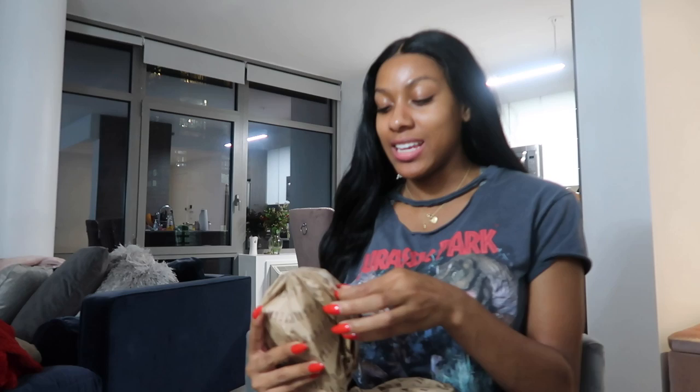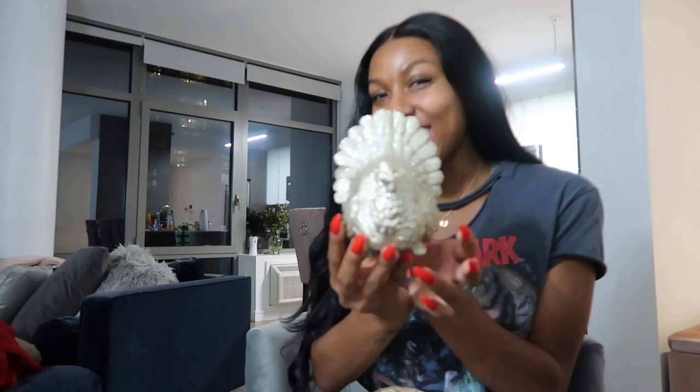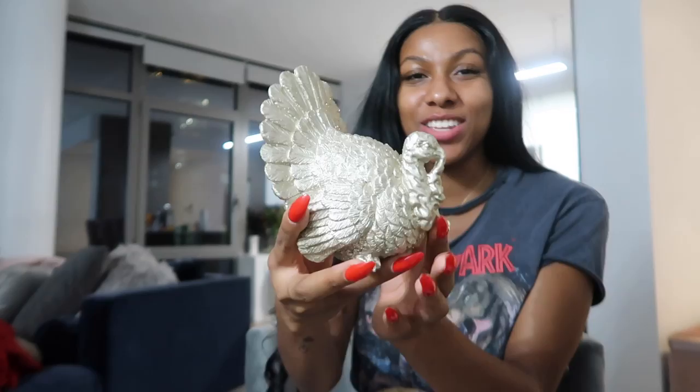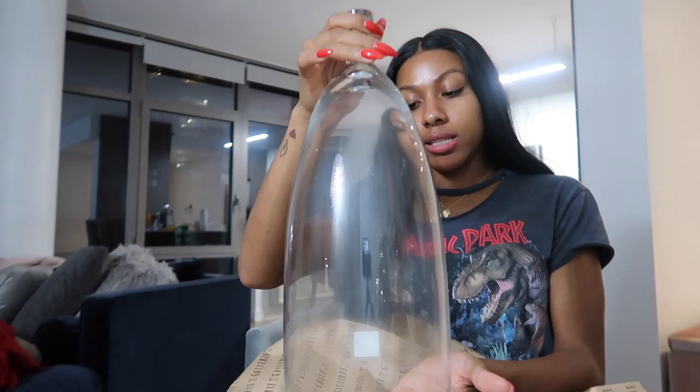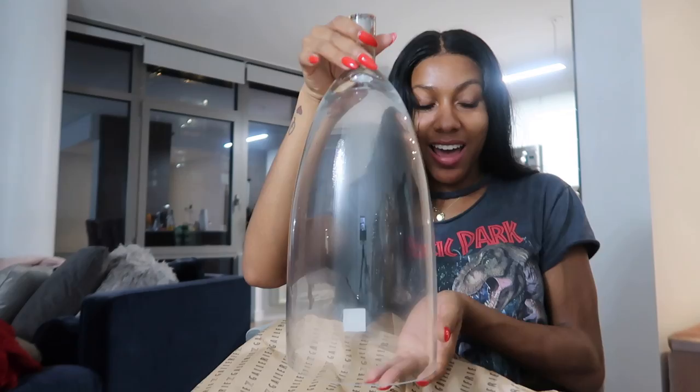But this next thing that I got, not really needed, but I wanted it. I got two turkeys to go on the table. Look at these, so cute. Champagne colors, a mix of silver and gold. And this one is the other turkey. I got two of these vases to go on top of my pumpkins, so the pumpkins will go inside like this. I got two of these clear things just to set the table.